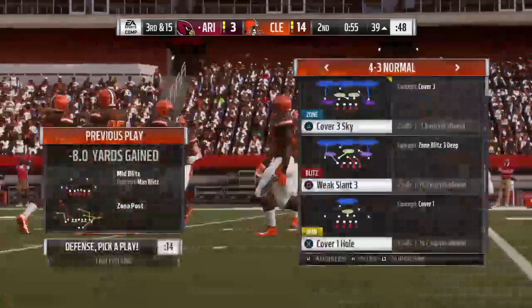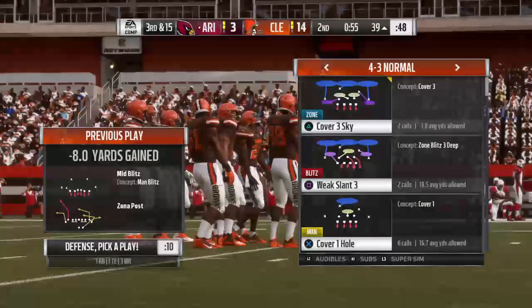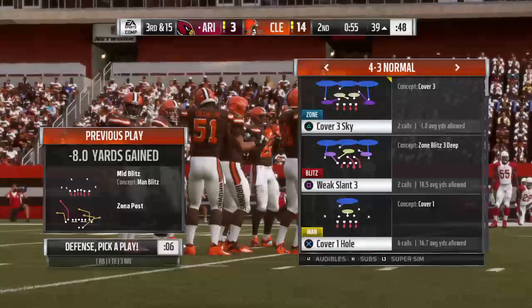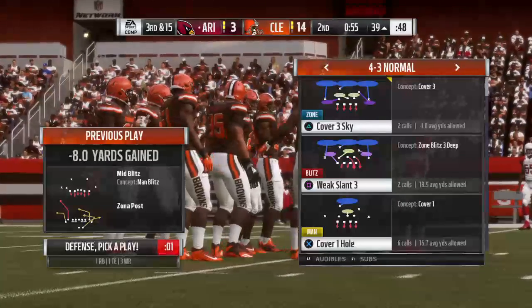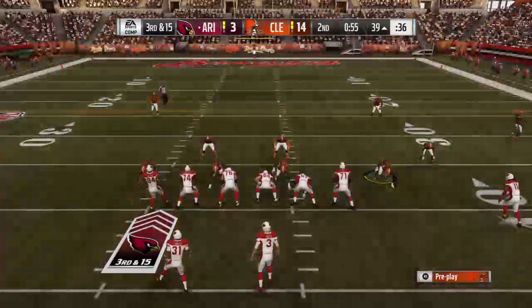And we're back. The offense had a chance to talk things over. We'll see what they come up with here on this next play. The Cardinals on third down, just 1 for 3 thus far. This will be 3rd and 15.